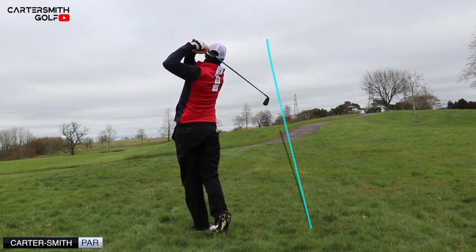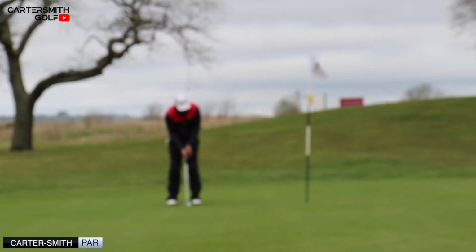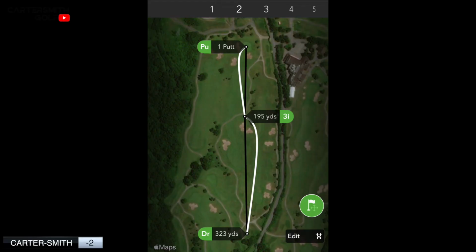Hit another 3-iron up there. I just hit that 3-iron out the bunker, so I was sort of pretty comfortable with it. And this was a really lovely shot. I couldn't believe it. I got this for eagle now. Dead straight putt up the hill. And sort of very quickly I got to 2 under par. Couldn't believe it. So there you go. Look, 323 that tee shot.